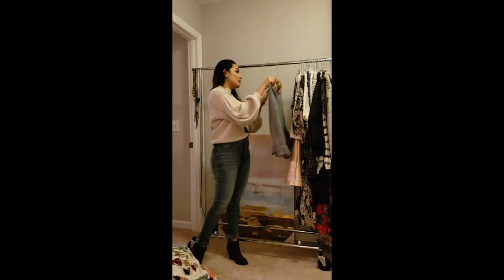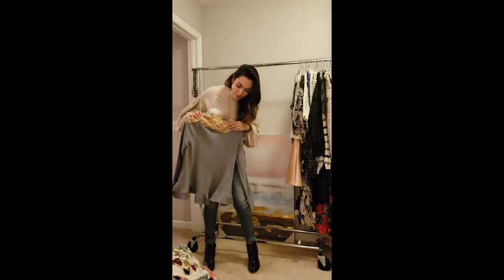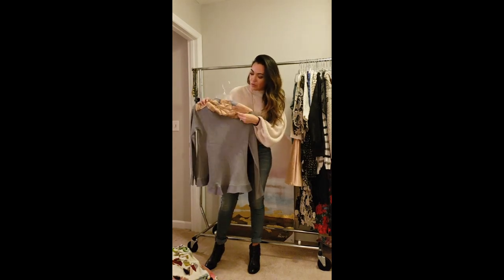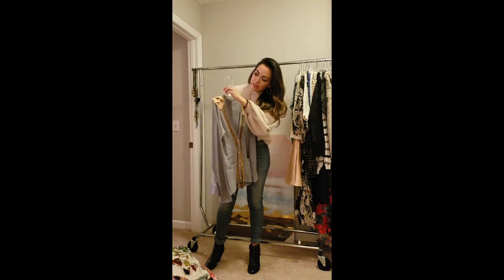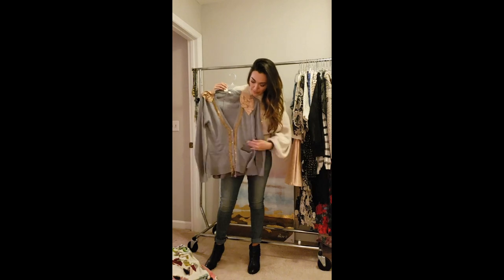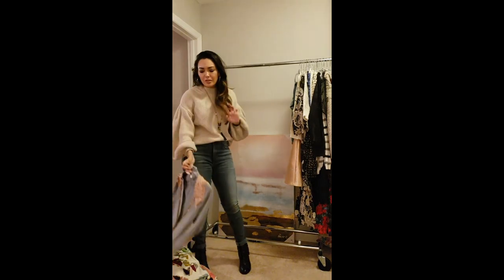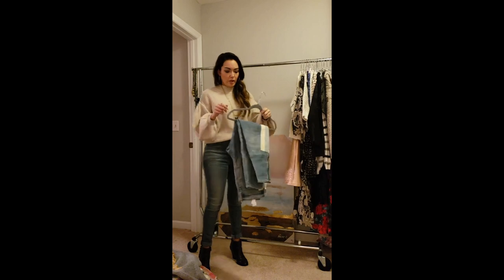And then here's Yellow Bird Anthropology, and this is really pretty. Look at the back with the peplum hem and this silk floral embroidery. It also has some sequin detail here with the two front pockets. And again, it's a neutral and it just looks super chic. It doesn't just look like a Target cardigan. Not that I have anything against Target, believe me.